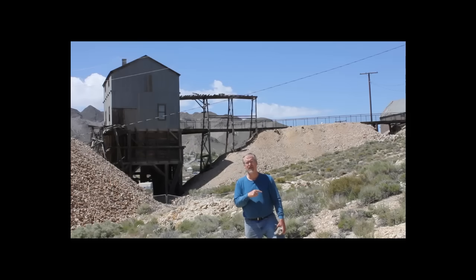Because the guy who found this stuff here in Tonopah, he walked by here and he recognized that this was rich gold ore, or rich gold and silver ore. And he took it to an assayer, and the assayer didn't want to run it because he looked at it and said, this is just junk.